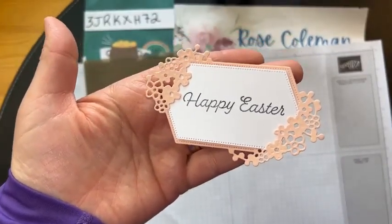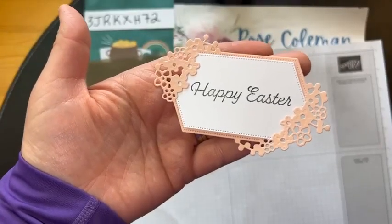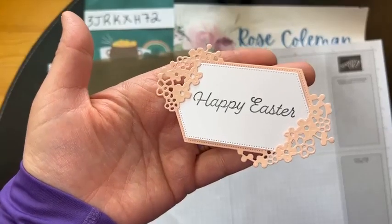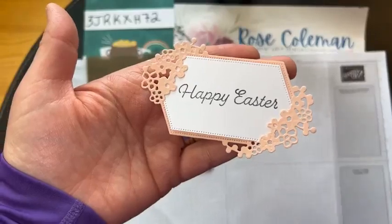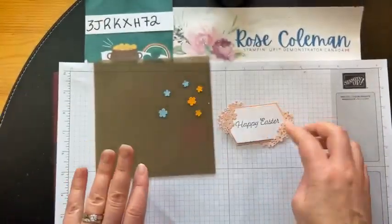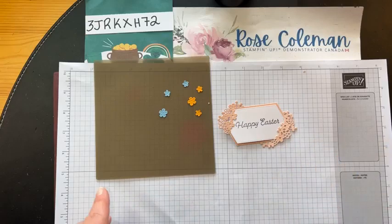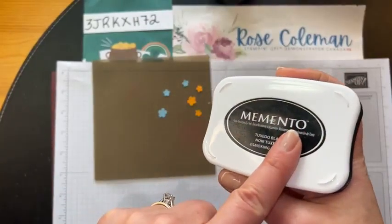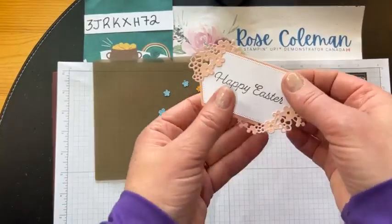Oh, I see some questions. My friend Jen is saying we don't have Basic Black anymore, Andrea. Yeah, that's right, what Jen is saying is right. We have Memento, which I love. And you guys, you have to use Memento when you use the Blends markers because they won't bleed, right? And you want to use Stays On ink for anything permanent.